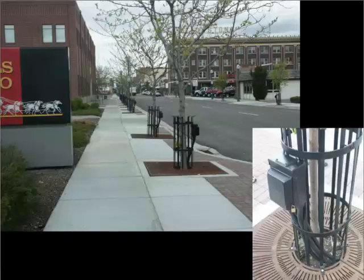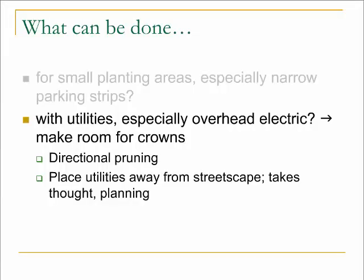And this is a structural soil installation all the way under this sidewalk. Luckily, again, these are honey locusts, so they probably have a leg up anyway. They're probably going to survive in this setting, but the structural soil will help. That's in Pocatello, Idaho. Some other things that can be done. We just talked about small park planting areas and how to allow for more rooting volume.